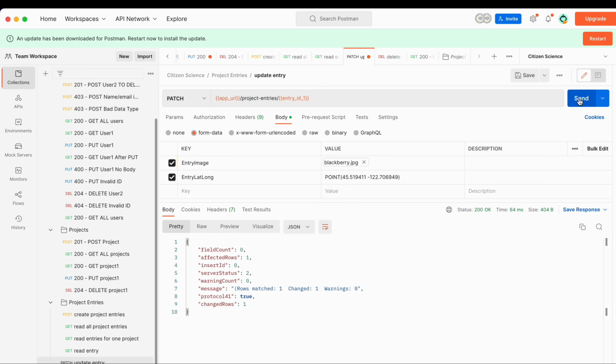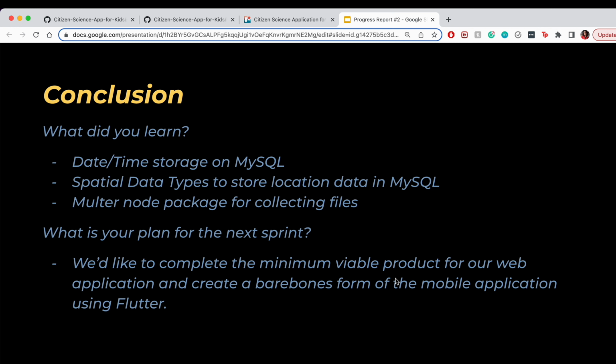And in conclusion, what did I learn? A lot about the best practices for storing different types of data in databases, as well as what the backend looks like for uploading an image to the cloud and storing that URL in a database.